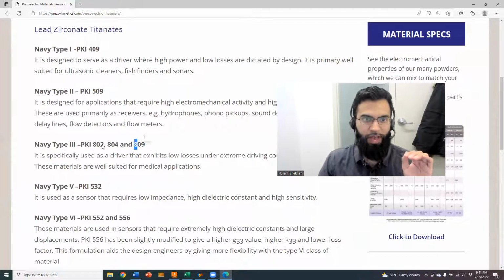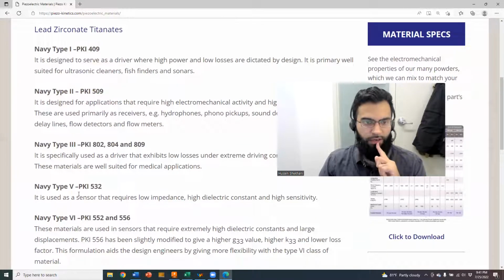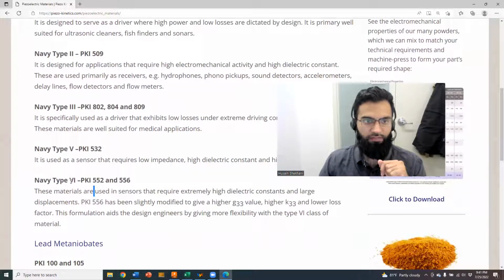I think specifically perhaps the one they have or are selling, if they actually change the composition for a certain reason, they may have labeled it something different instead of just passing it off as the same material. Ask the company for more details for sure. I'm not affiliated with this company. So this specifically is a sensor material. Obviously, this has a high D33 coefficient, but it also has a high dielectric constant. And here is Navy Type 6, which has an extremely high dielectric constant, as it says here, and it's meant to give a higher G33 coefficient.